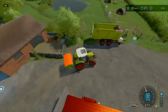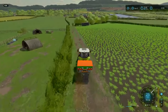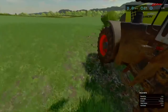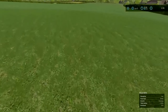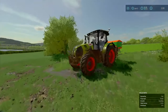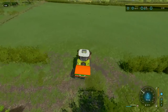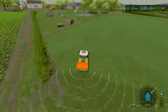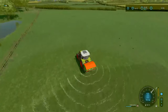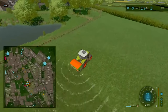Actually, first thing we're going to do is, I got this out because I thought, let's go and mow the grass field. However, I think we did a contract on this field last month, so it is still growing. See, it's got no fertilizer at all applied, so let's go and change that. We'll get it fertilized, so at least it's got one application down. There we go, just make sure we get all of it. But yeah, we'll do this and then we'll go to 104 and 105.